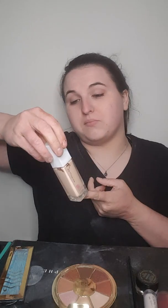Superstay Matte by Maybelline. And the ColourPop No Filter. So that is 1, 2, 3, 4, 5, 6, 7, 8. And generate. Number 7. So number 7 is the Maybelline Superstay Foundation. And this is full coverage. And very, very matte.